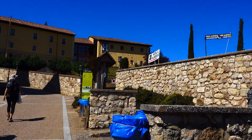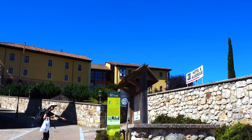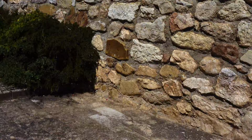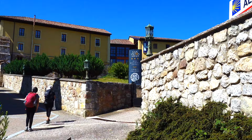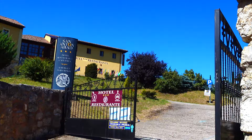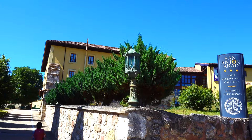So apparently there is an albergue, and they got a nice water fountain right next to the church. Right next to the church, they got San Antonio Abad Hotel and Restaurant and Cafeteria. So for those who need to stay in Villafranca Montes de Oca, looks like a nice place though. I wish I would have known about this place. It's not in the manual or the guides.